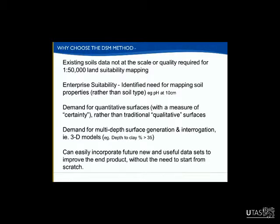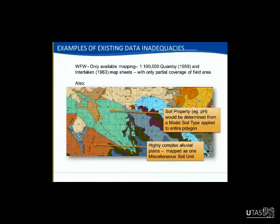So if someone does a study within the Meander area that collects a lot more soil property information, we can feed that into the same model and it will run and we'll get a better result. So those are the advantages. I'd just like to highlight how the traditional method doesn't help us.